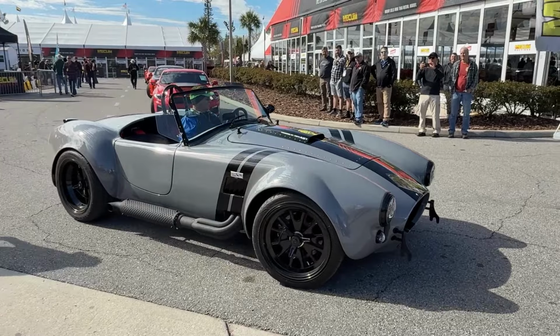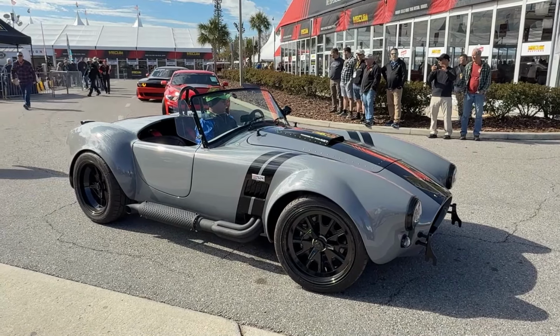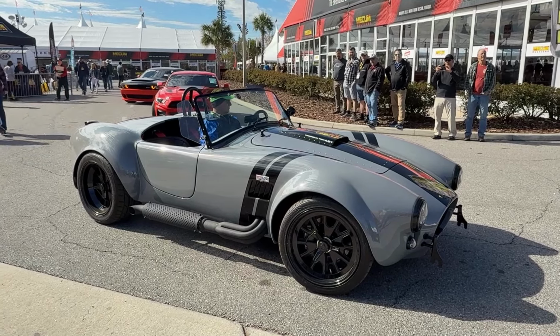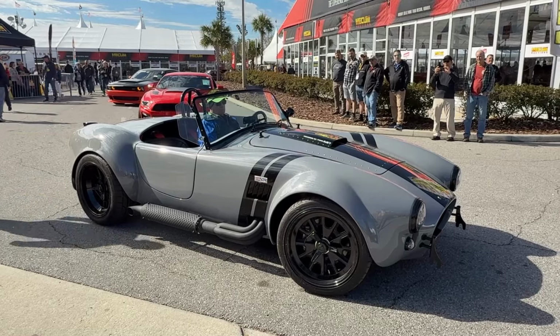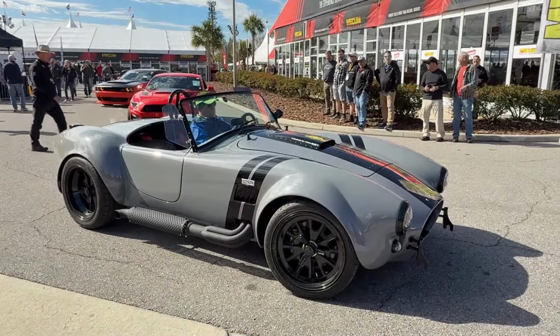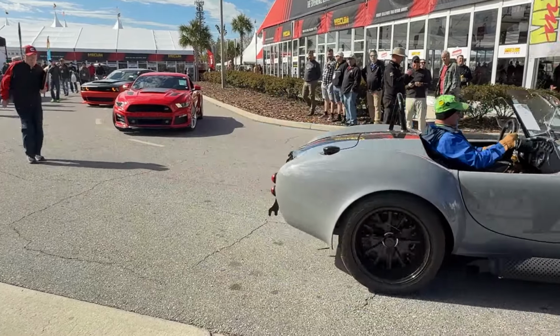And look at this next '65 Backdraft Shelby Cobra Roadster. This is a new build. It's got a fantastic V8 with manual transmission, power steering, ceramic coated headers, carbon fiber dashboard. That is one tough looking '65 Backdraft Shelby Cobra replica Roadster.